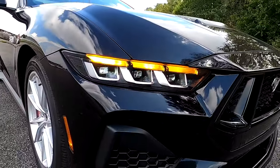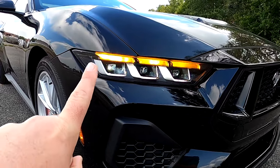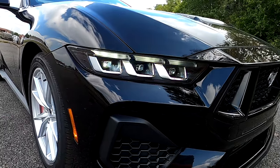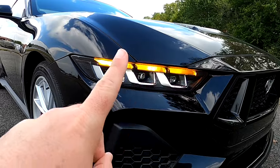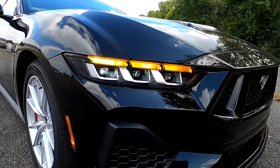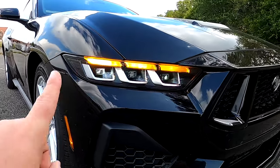And then here we have a look at the headlamps. They are actually LED daytime running lights and they're projected onto the bezels there. Kind of gives it a three-dimensional look. And of course, we have the three turn signal indicators up top. They also function as daytime running lights. Headlamps are LED.